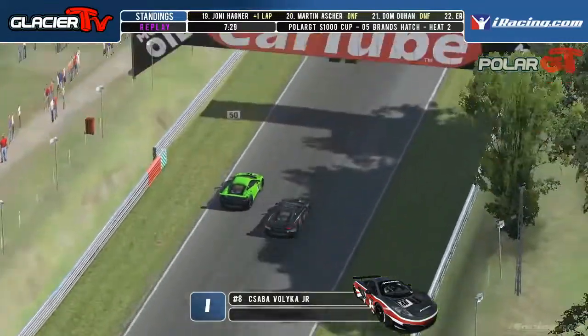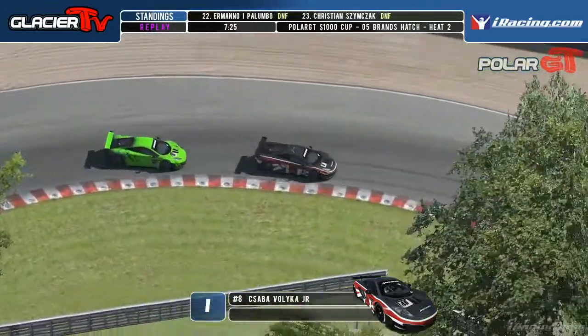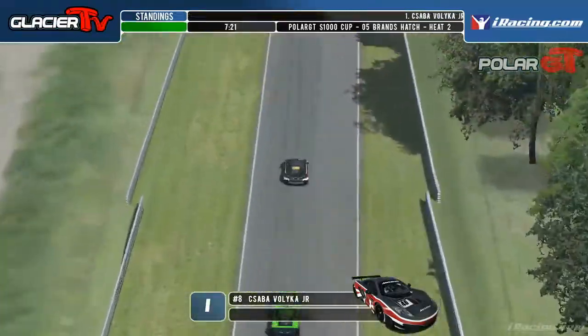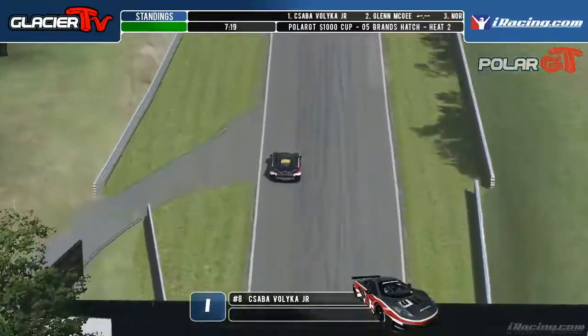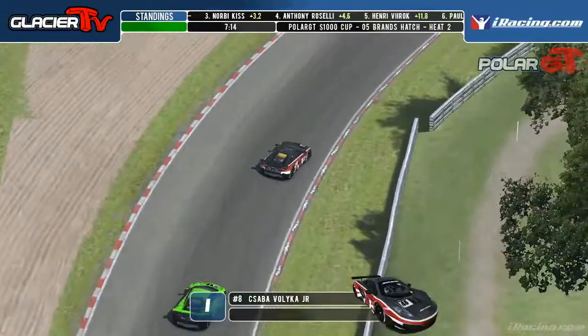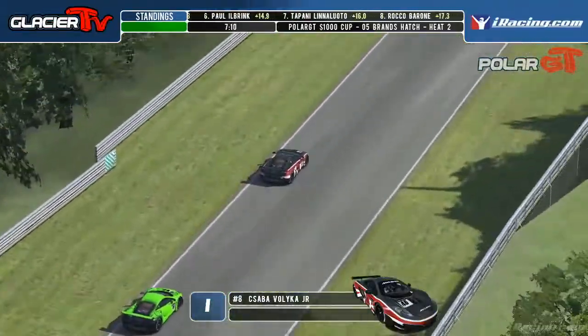I'm a little bit sad for Glenn McGee right now, because I think he deserves to win it. He's been driving brilliant, but I'll tell you what, Volker Jr. is flying. But notorious Norby Kiss has got them both in his sights. Knowing what he drives like, we're in for some hot lapping demonstration about to commence.